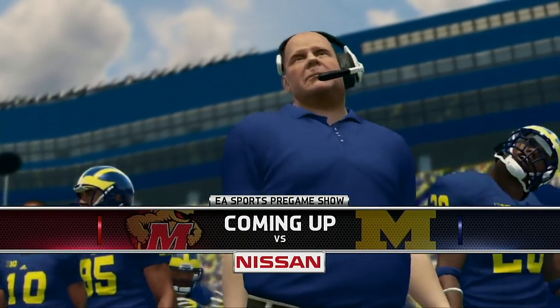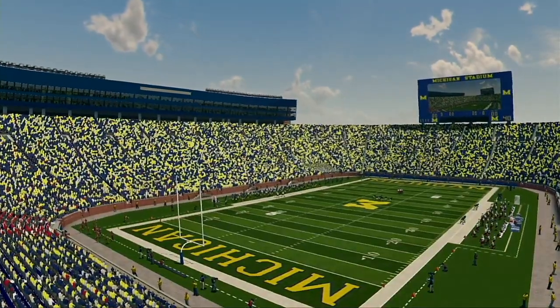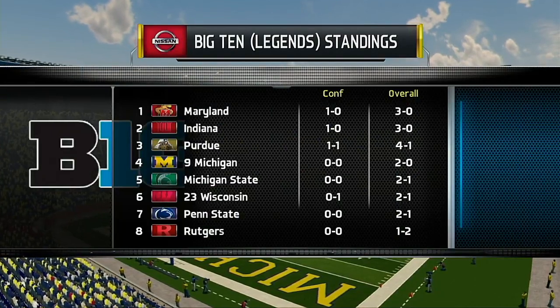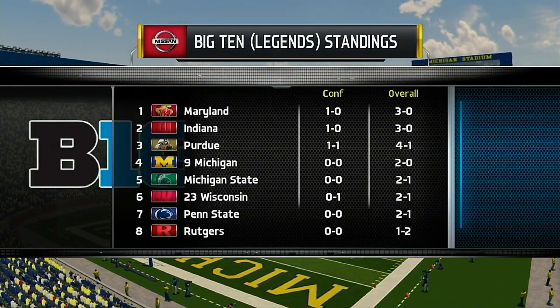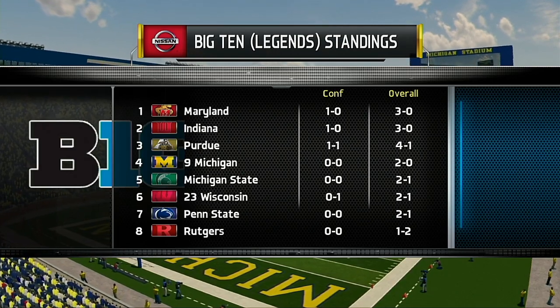Innovation that excites. Maryland's been on a roll lately, but a winning streak is only important if it continues to be a winning streak. By extending it, we'll see if they can get it done in this one.